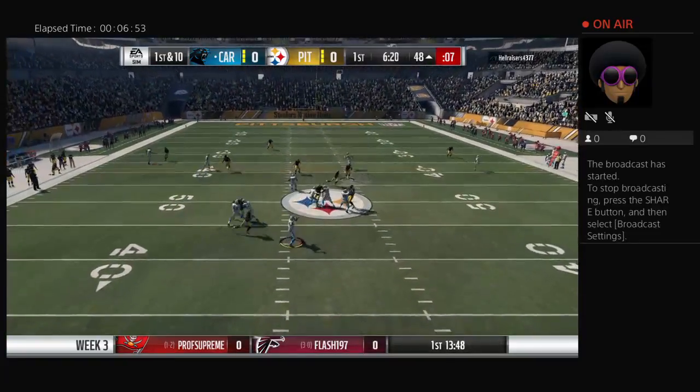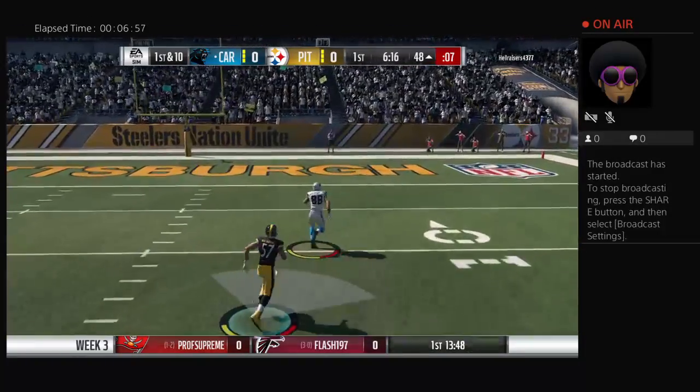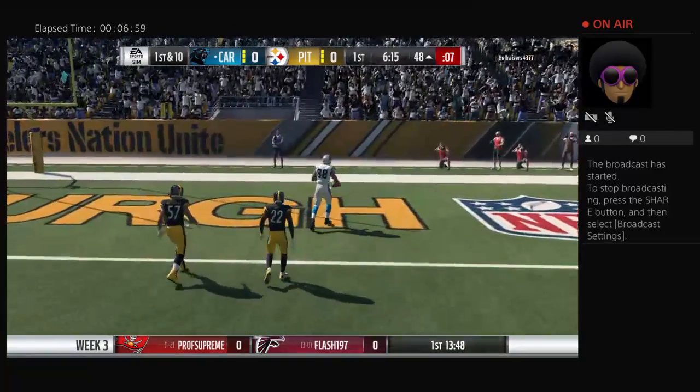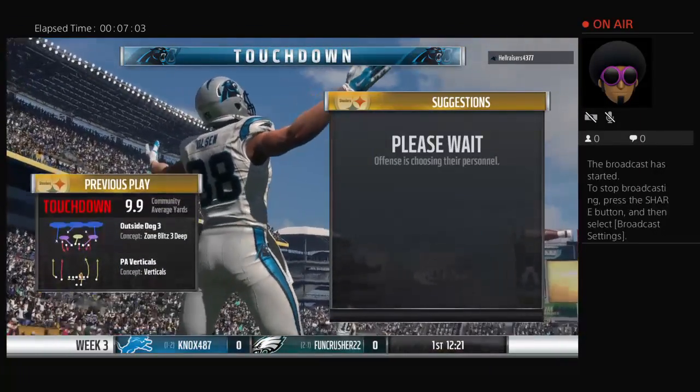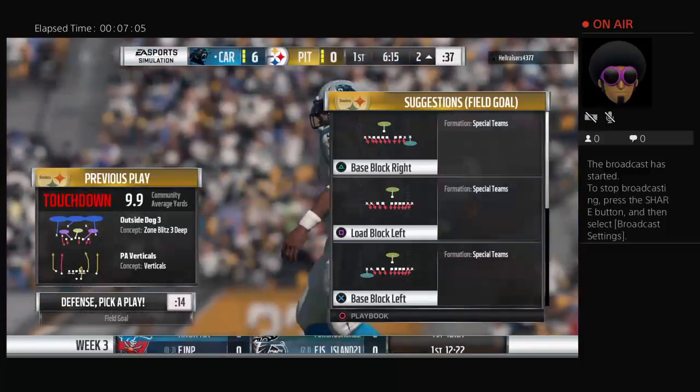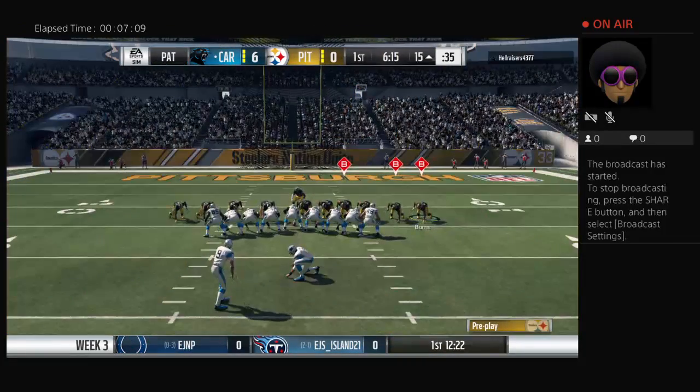They go play action here on 1st down. This is caught. It's Greg Olsen. Touchdown, Carolina. Greg Olsen, his 2nd touchdown on the season. And the Panthers are going to take a first-quarter lead.